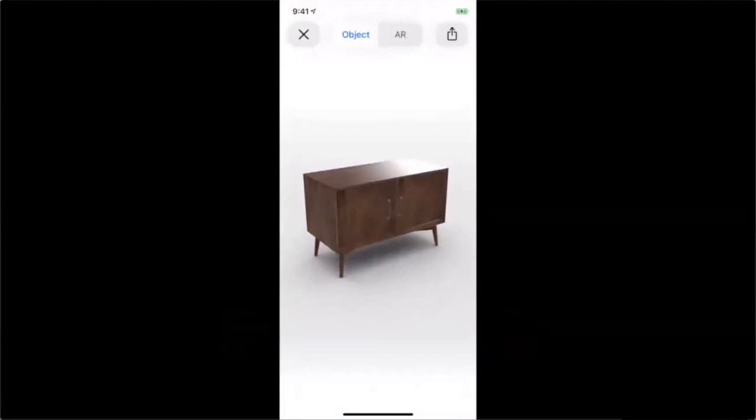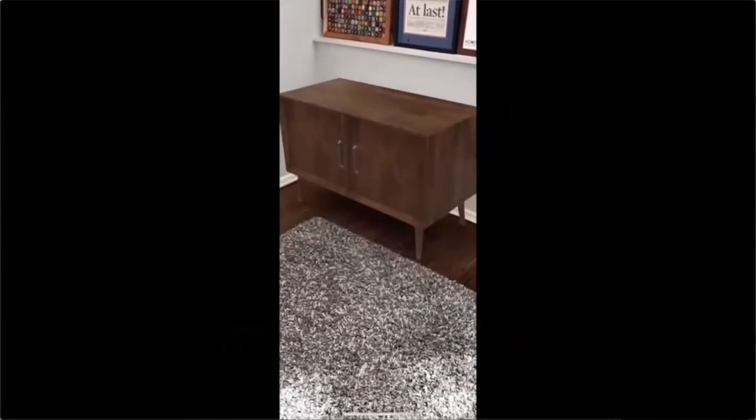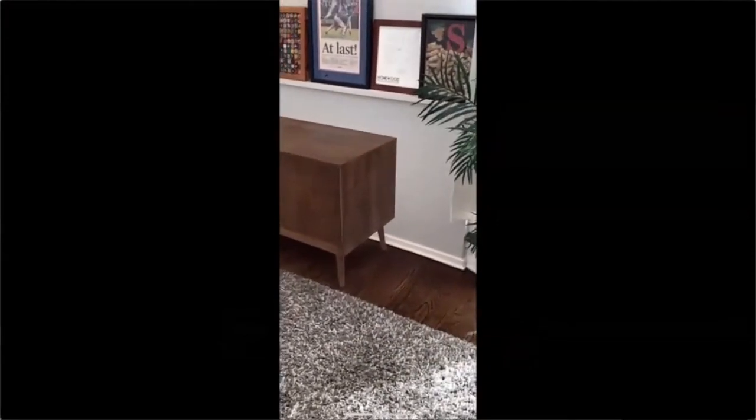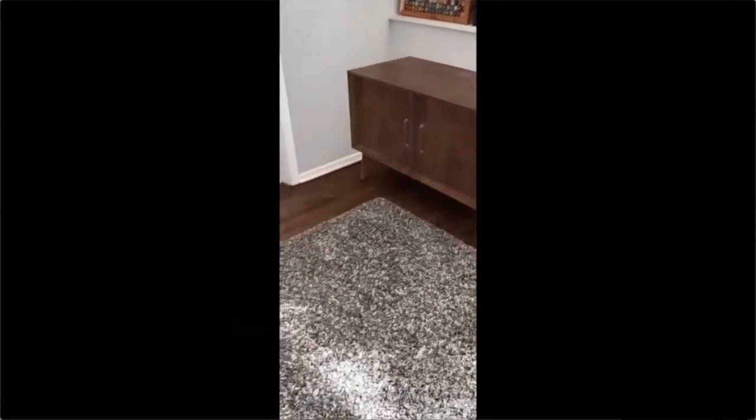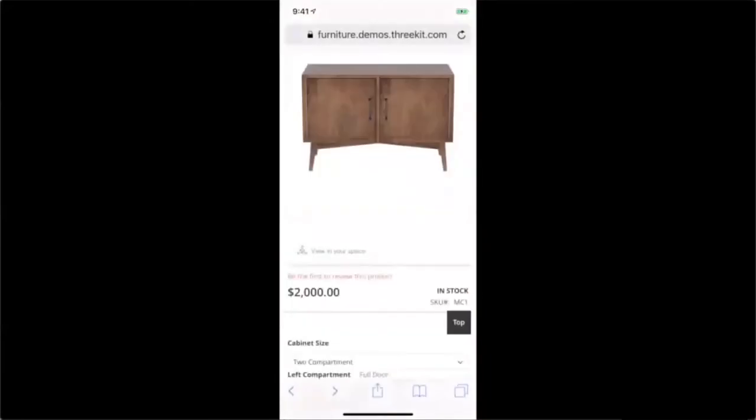So here's this 2-door cabinet I just configured. I'm going to place it into my office and see how it looks. I think it looks really good, but my wall is a bit bigger than I expected, so I'm going to go back to the browser. And this is something that only Threekit can do. This is our configurable augmented reality.